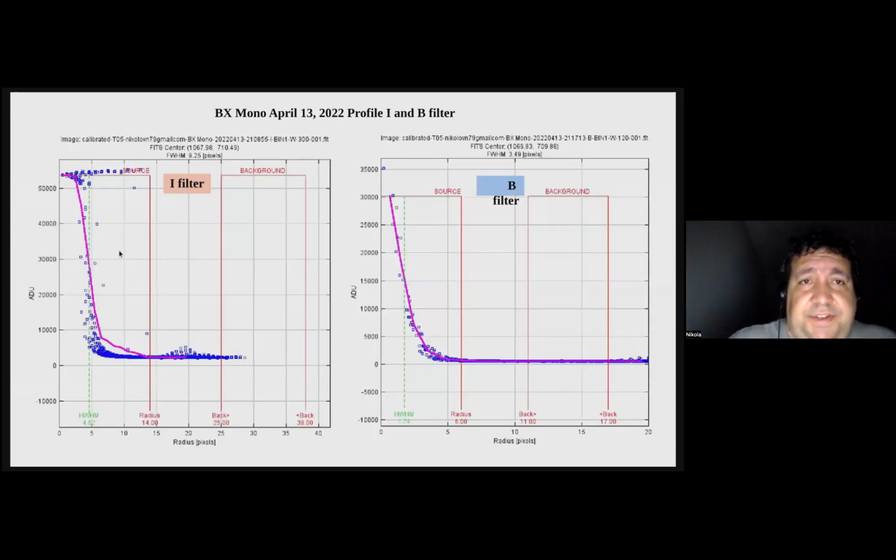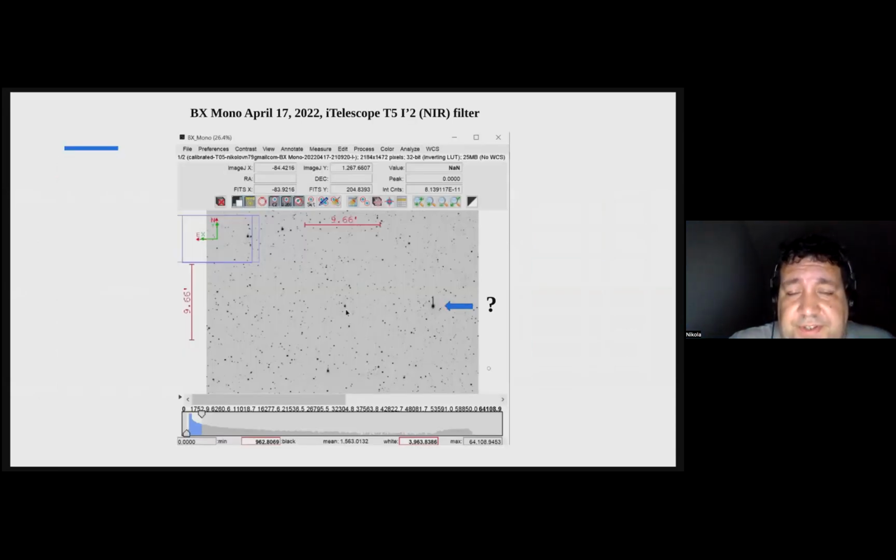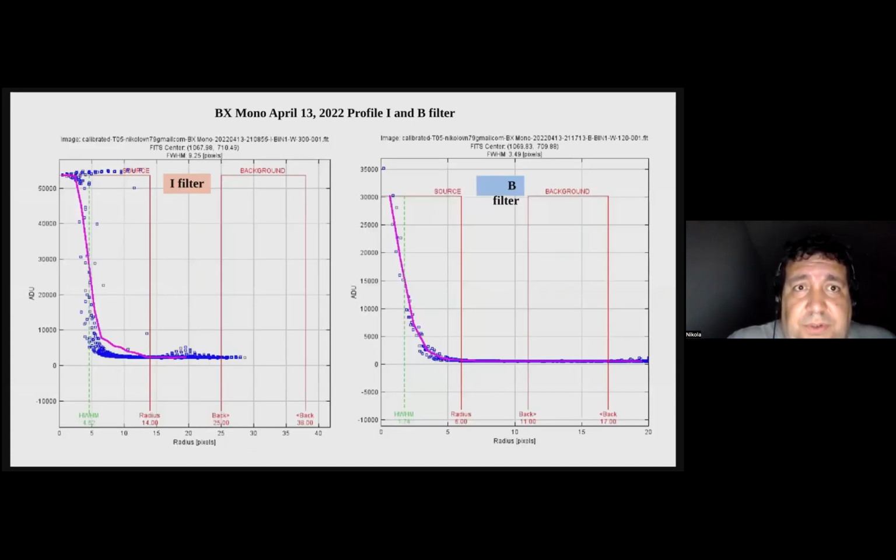And here is actually the star profile. So I took measurement of the central star, which is our target, big C mono. And I took the profile of the star with I filter and B filter, in near-infrared and in blue. And I want to compare the radius in pixels of the star. This is actually needed to determine, in photometry, what numerical aperture we want to use to measure the energy flux.